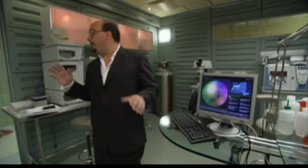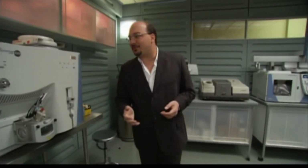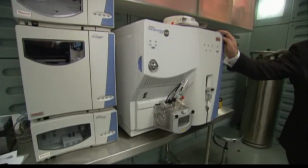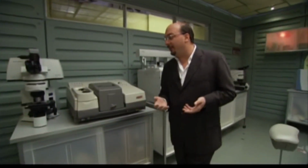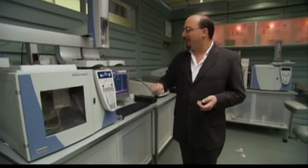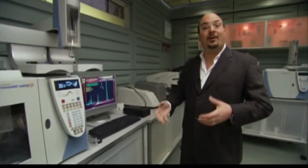This is millions and millions of dollars of FTIRs, gas chromatograph mass spectrometers, and, come to think of it, the ironic thing is a lot of these computers and analysis are 10 to 15 years old. They've been donated by various departments throughout the country, but we add some bells and whistles and some lighting structures and it all comes alive.